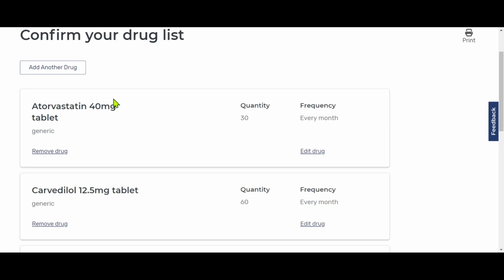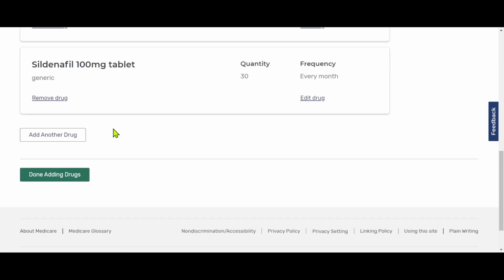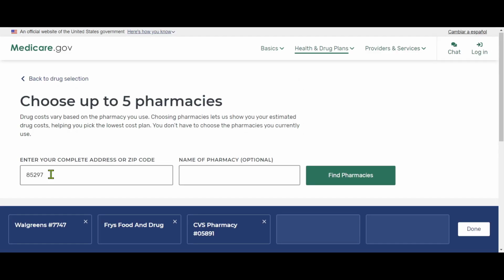So you have 4 different drugs that you currently take, and you click on done adding drugs. And this makes a difference because depending on the drugs that you're taking, the plans will cost differently. The cost varies depending on the plan that you choose.